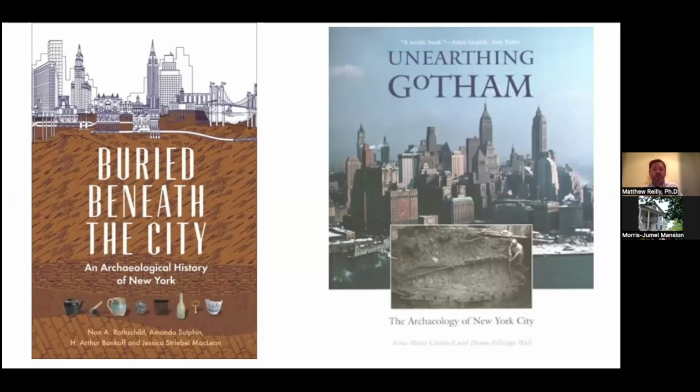On the right is one of the first archaeological overviews of New York City, which is Unearthing Gotham by Anne-Marie Cantwell and my own predecessor at City College, Diana Wall. And then on the left, a very recent publication by Nan Rothschild, Amanda Sutphin, Arthur Bancroft, and Jessica McLean called Buried Beneath the City, An Archaeological History of New York. Two incredible resources that will take you back to the earliest human occupation all the way up to the present. And they're also filled with incredible figures and images of actual excavations and all the pretty artifacts that have been found all across the 5 boroughs.